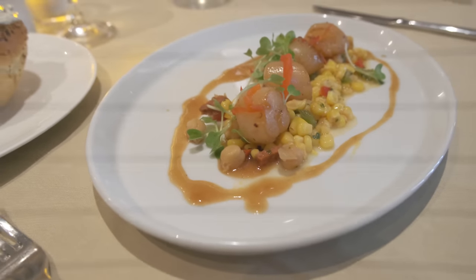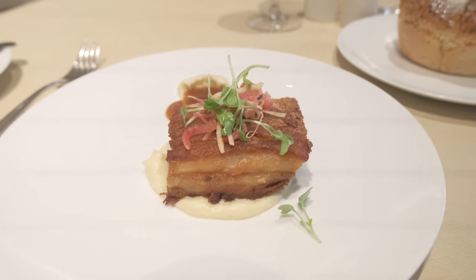I ordered the scallops because why not? Honey glazed seared scallops, served with some type of corn mixture, and I see garbanzo beans and peppers. How is it? It's good to go. Now we got the pork belly on a bed of mashed potatoes with a little gravy, and it looks delicious. So good.